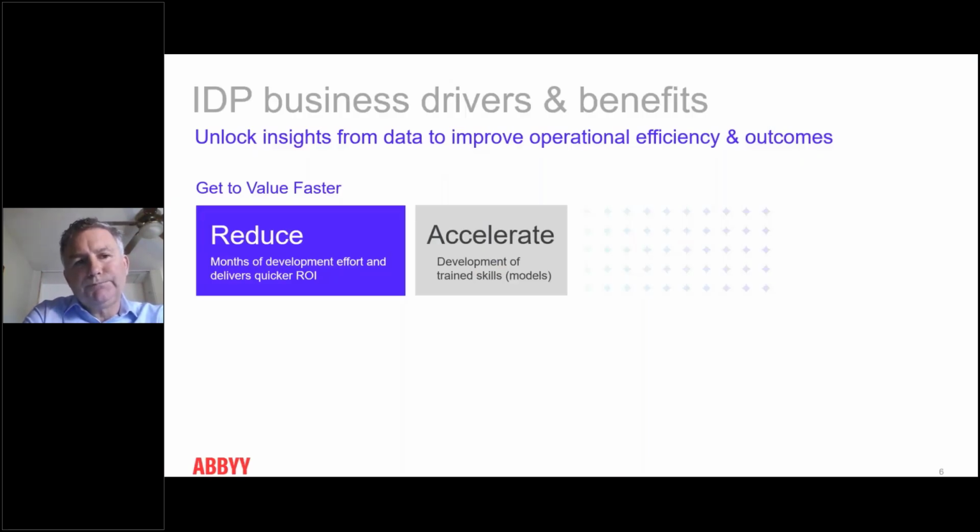And that's really where the term that a lot of analysts and vendors have gravitated to, to define this next generation, is intelligent document processing, or IDP. So it's really the business drivers and benefits of unlocking the insight of the data within those documents to ultimately improve your operational efficiency and outcomes. What's different about IDP, and how we've historically looked at addressing problems related to unstructured data, is how can I get to value faster. That is ultimately key. It's both a technical driver and a business driver.